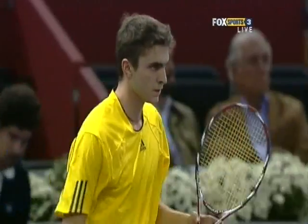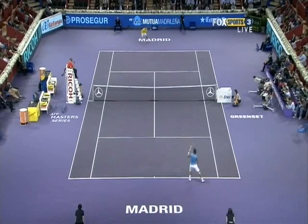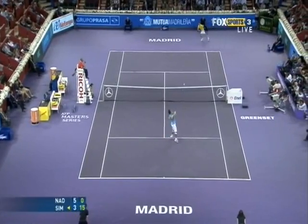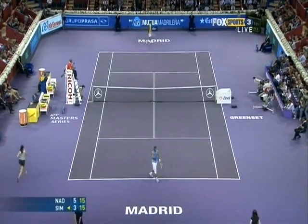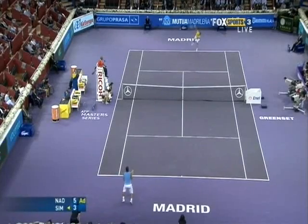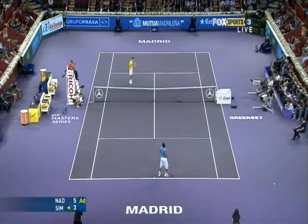It's a lovely combination of shots. It's a lovely combination of shots as well. Beautifully done, terrific athleticism. Change up. It's the wrong shot from Nadal though. It was a little obvious. Good footwork from Seymour. From the Frenchman.